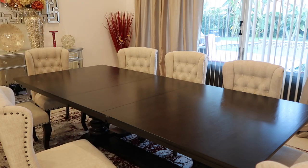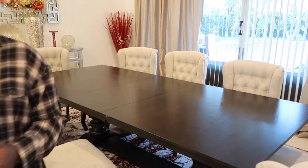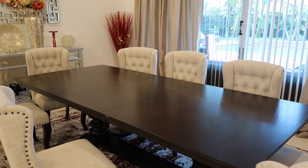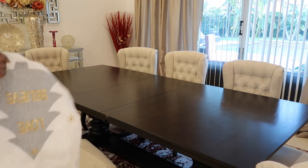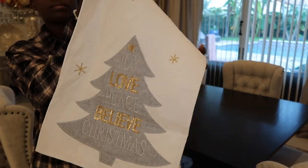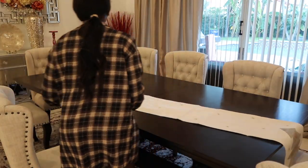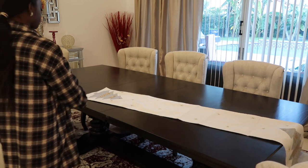Usually, I have this table in red. If you go back to the previous video, you will see it's all red. But for the holidays, for Christmas, we like to keep it just dreamy white. I like that theme for some reason. So we're starting with a clean table.